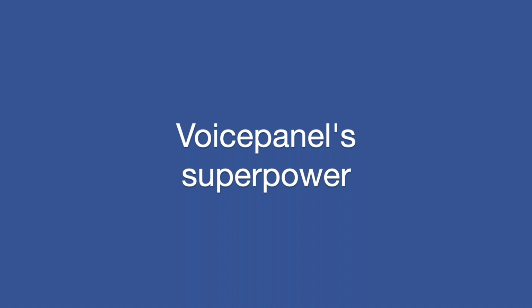Great. Yeah, it's definitely very interesting how the AI is able to help researchers and teams that are exploring concepts or gathering information to be more efficient, as well as then have efficiency on running the studies as well as in the analysis and reporting side. What is Voice Panel's superpower?